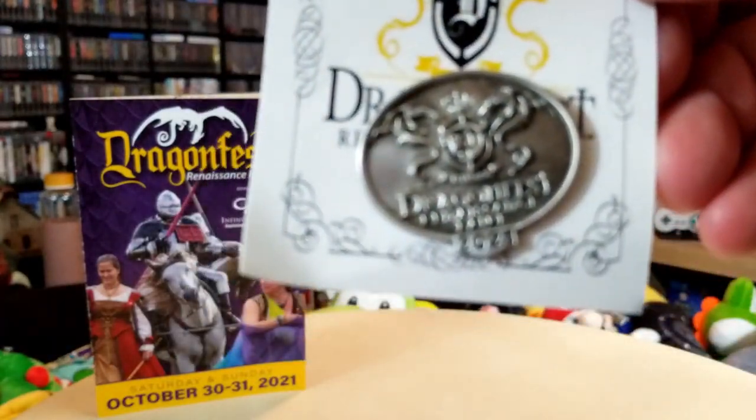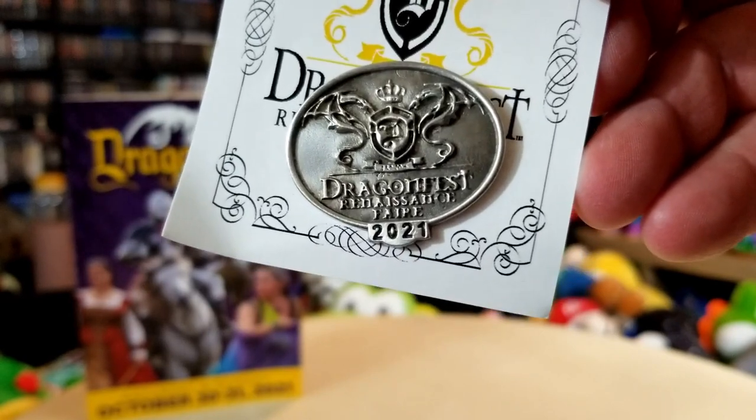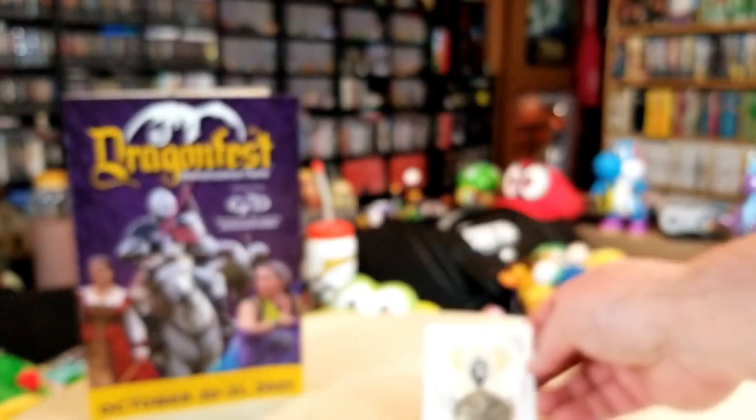Something that goes along with DragonFest was the official DragonFest pin. It is very, very well done. Looks like it's made out of pewter and it's got the year on it. It says DragonFest on there. It's really nice. It's got their logo and everything.